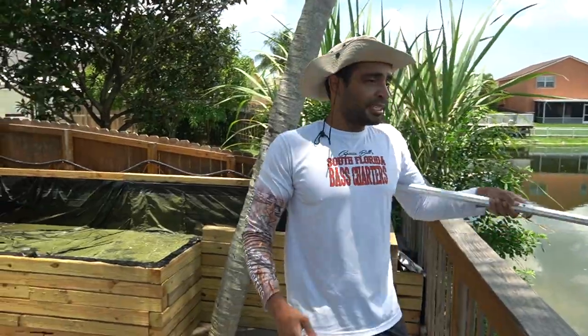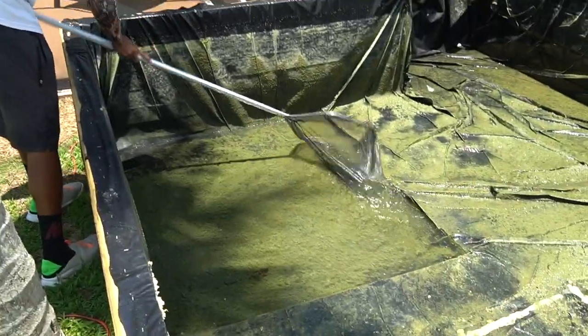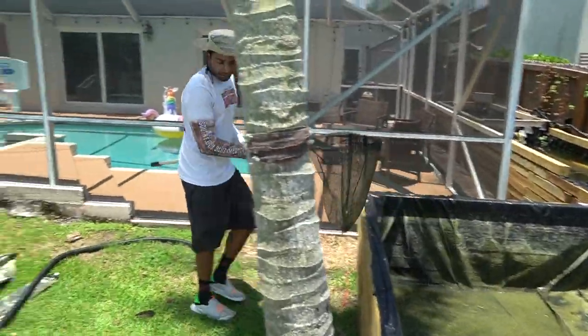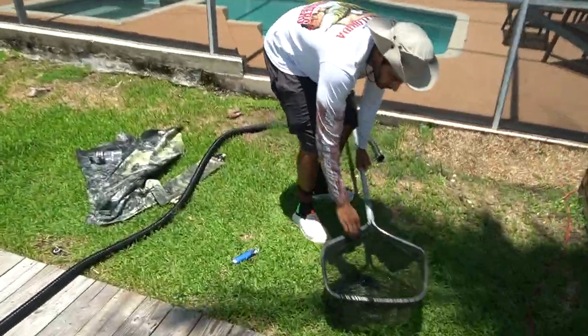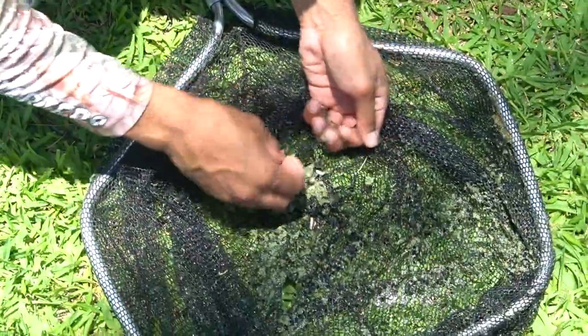Not killing anything I don't have to. Since they did come from this lake, they're gonna stay in that lake. There's still actually a lot in here. See how many we got. Check this out. Look how many. Oh. Look at that. Again, they just keep coming over and over.